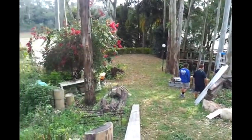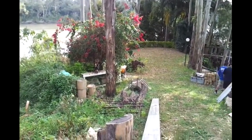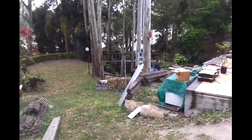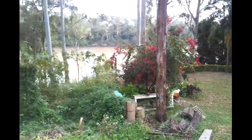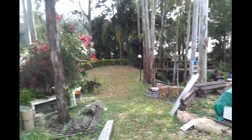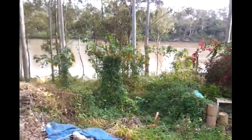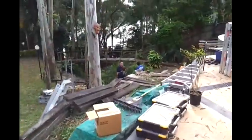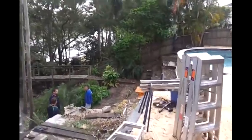So a year or so on, the Adaptit crew are back to put a new deck around the swimming pool over here. Just thought, what a massive little backyard area they have. It's quite nice looking over the river, obviously when it's at its normal height. But I'll go down and show you what we've got in store.